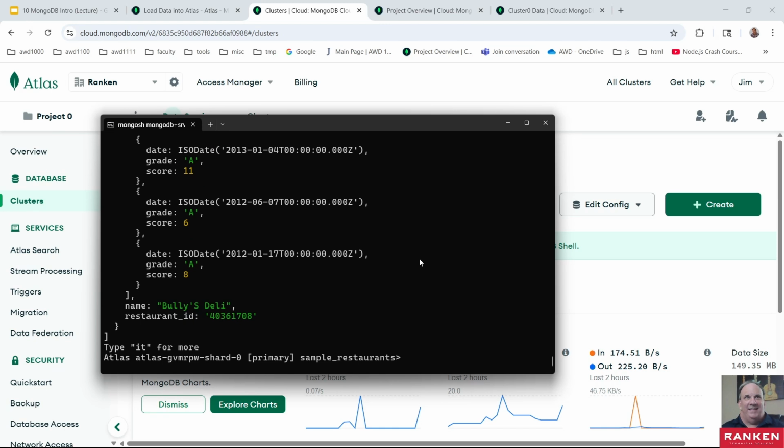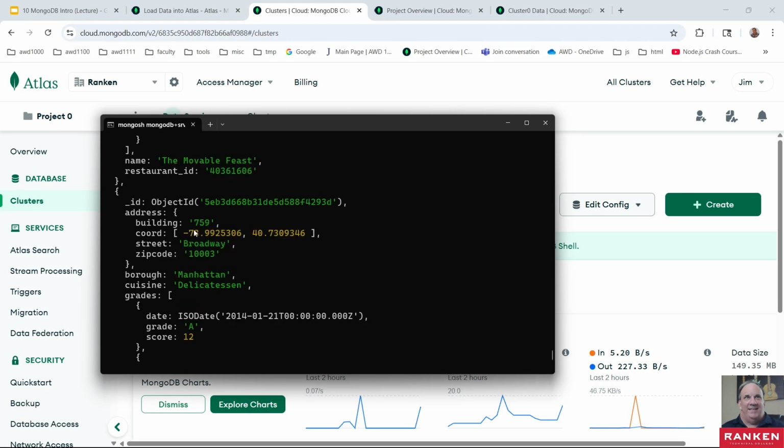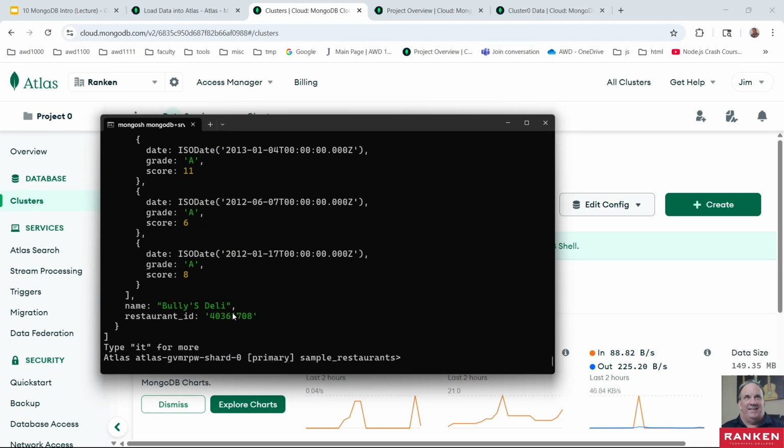So it's just returning all records. Don't have to worry about all of this, but as you can see, you've got some different IDs. We're talking about different documents. Each one of these is a different document. You've got an ID, address, borough, cuisine, grades, various data. This is some old stuff, obviously. Don't worry about that right now. I'm just showing you some basic commands here, and that's all.